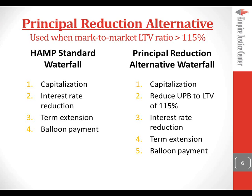So if you have a house worth $100,000 and the homeowner owes $125,000, that loan-to-value ratio would be 125%. The goal of the Principal Reduction Alternative is to bring that down to 115%. So in the example I'm using, you would be looking to reduce the principal balance from $125,000 down to $115,000. So there'd be a $10,000 principal forgiveness. This is different from under the standard waterfall. When you get to a balloon payment, you have an interest-free balloon payment, but the homeowner still has to pay that at the end. It may be interest-free, but they still are on the hook for paying that. Under this Principal Reduction Alternative, it is actual principal forgiveness.